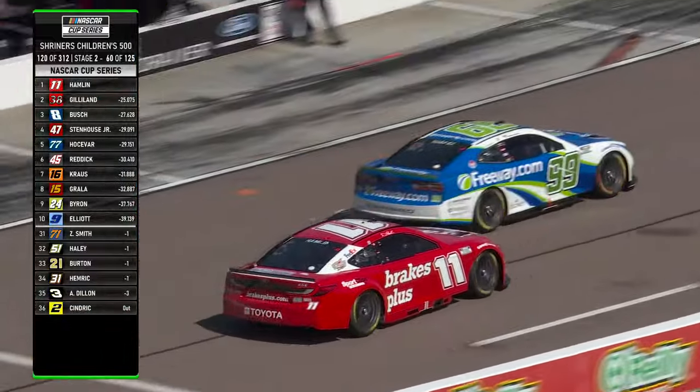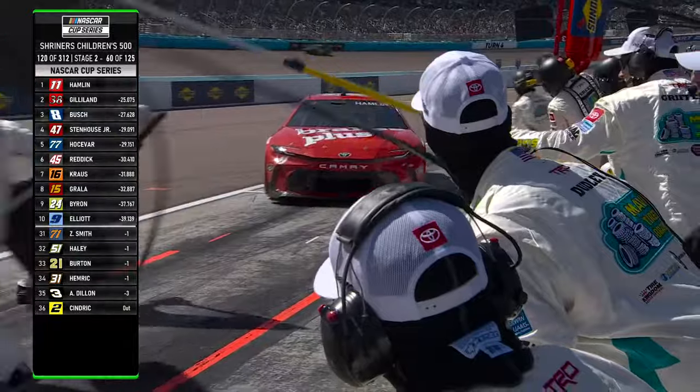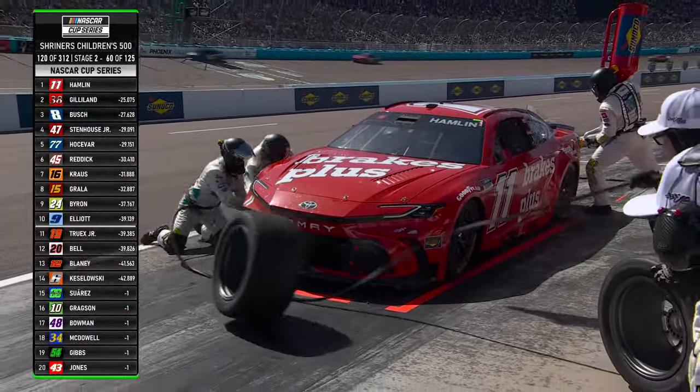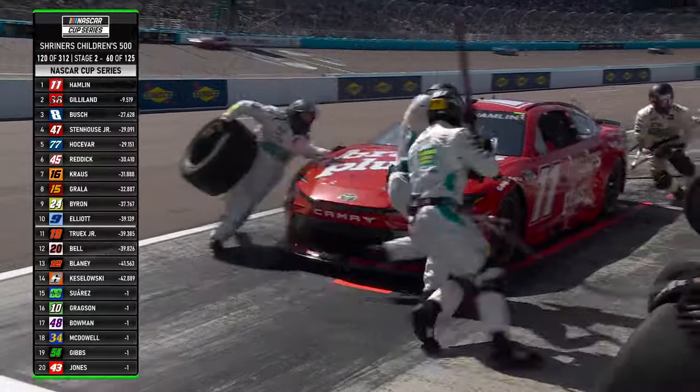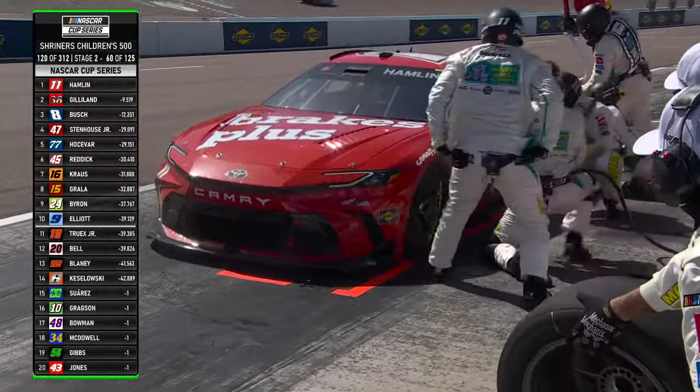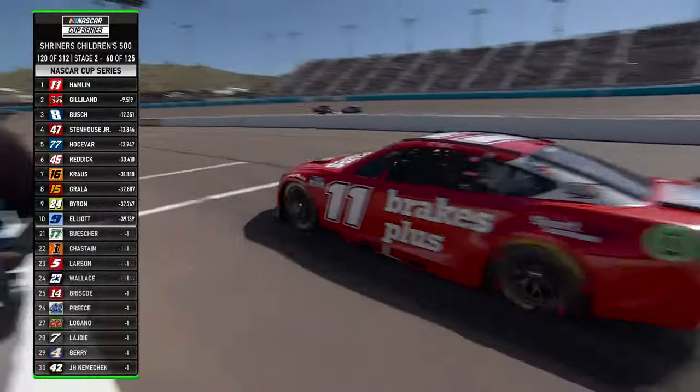Oh, Denny had Suarez. Trouble getting in. Suarez moves up. That's going to cost him some time. Denny Hamlin always very descriptive about what his car is doing. Loose in at both ends of the racetrack. He likes the center, and the exit is too loose.